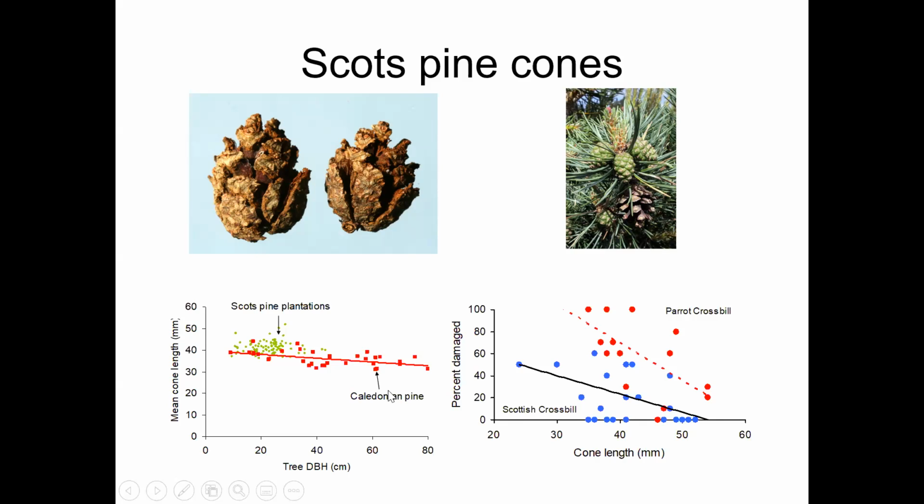The other graph I can mention here shows the difference between Scots pine plantations and Caledonian pinewood. This axis shows the length of the cones. Scots pine plantations all have cones about 40 millimeters in length, whereas in Caledonian pinewoods, as you get to these bigger trees, the granny pines, cones tend to get smaller. So big trees produce small cones, and of course that's great for the crossbills. That's another reason why Caledonian pinewoods are important for crossbill species.